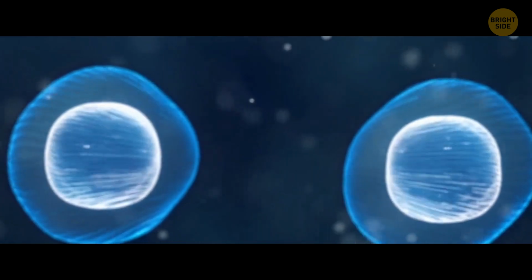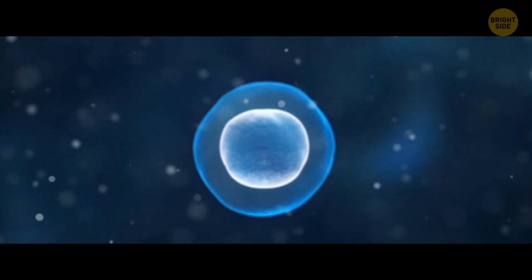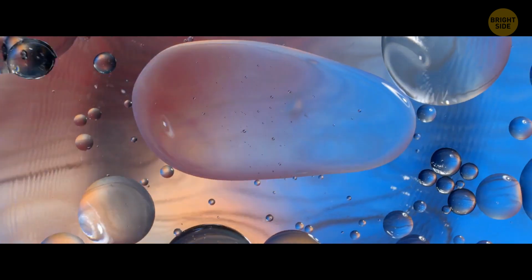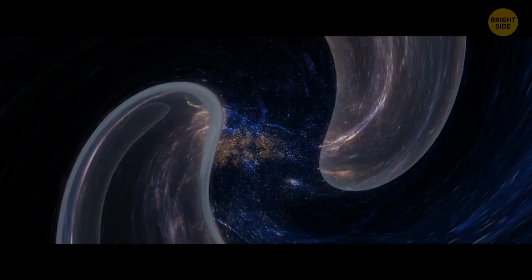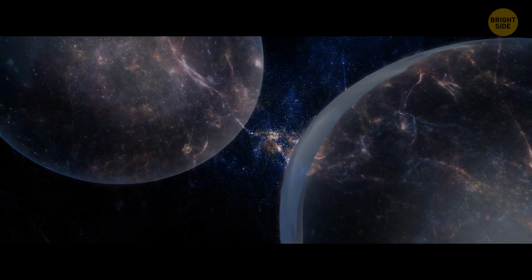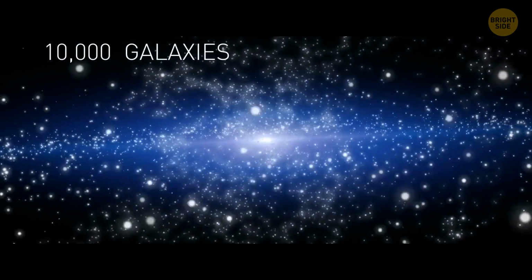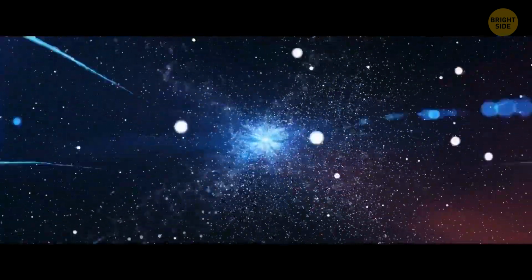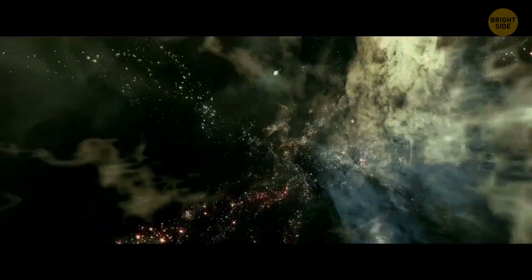When the distance between them was minimal, the gravitational forces of the bubbles began to pull toward each other, just like two drops of water trying to connect when they're close. But the speed of the universes was too high for them to continue interacting, so the other universe just tore out a piece of our bubble. There might have been about 10,000 galaxies in that void, and all of them were either destroyed or taken over by the other universe.